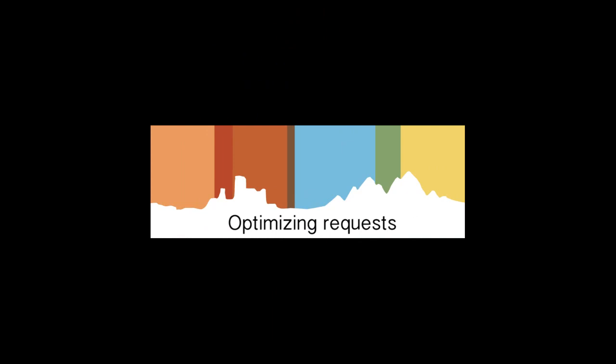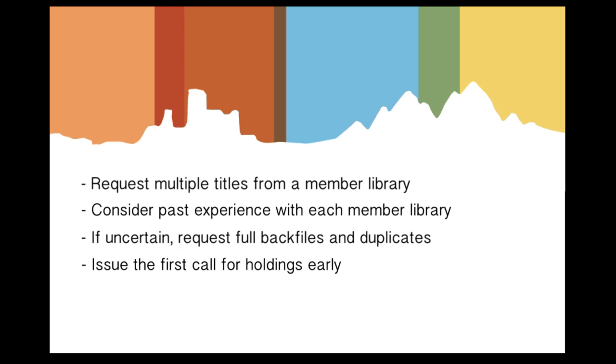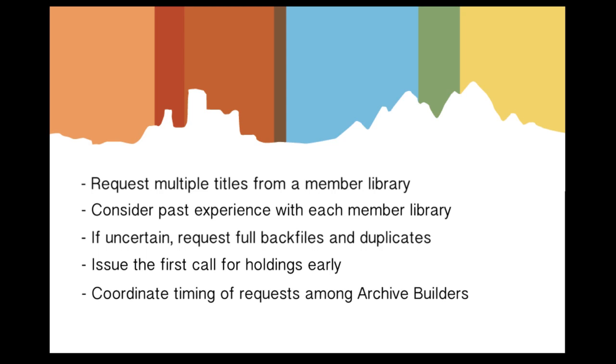Optimizing requests. There are various ways that an archive builder can coordinate and optimize requests to ensure a continuous workflow. These can include requesting multiple titles from a member library, taking into account past experiences with member libraries, requesting a full back file, issuing the first call for holdings as early as possible, and working towards coordination with other archive builders. We will look at each of these in more detail.